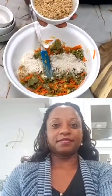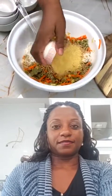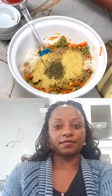Pecans, walnut, it'll give a nutty roast flavor to your roast. And then I like to add a little nutritional yeast mix because that will bring out the flavor of the overall dish. And here I have some Italian seasoning, but you can use any herb that you want. You could do a combination of herbs, your sage, your rosemary, your thyme. You can do whatever you like to use.